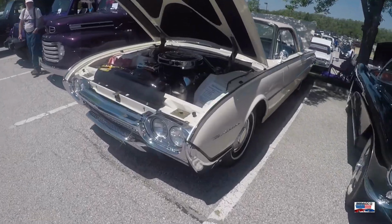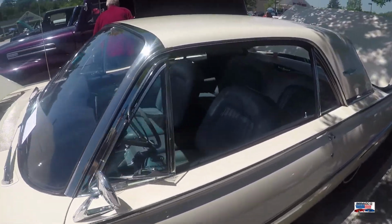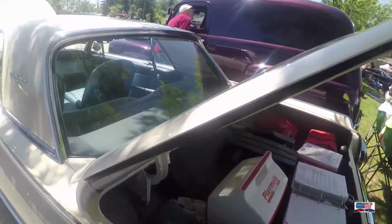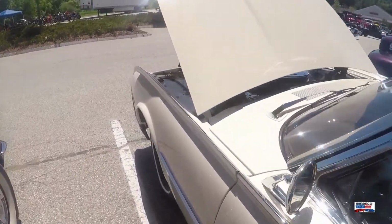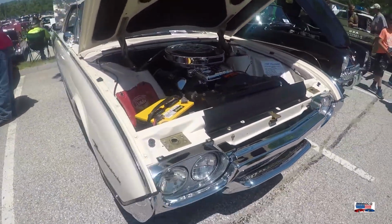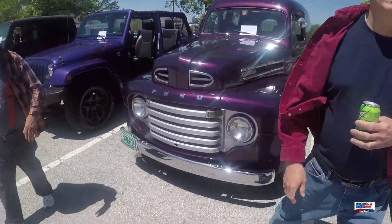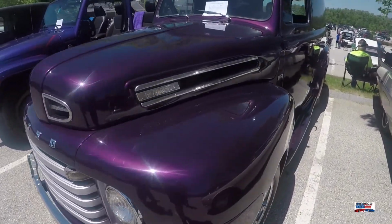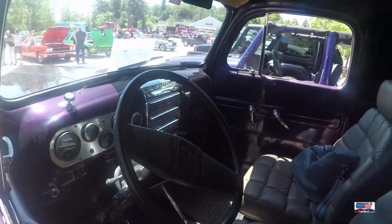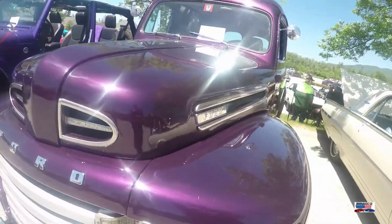And now we're looking at this 1962 Thunderbird. It's the 4th gen of the Thunderbird. And this one, I believe, has just about every option you can get for 1962. And we've looked at this F1 panel truck in the Stafford Tech show. Didn't get a good look at the interior when we were there, so you get a look at the interior there.